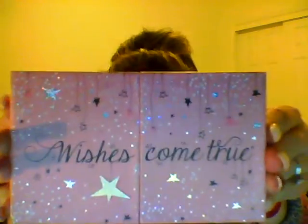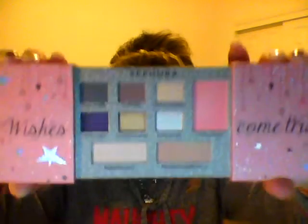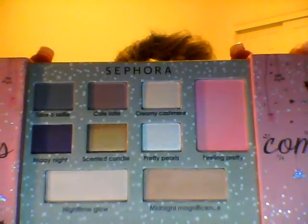So I thought this was the cutest packaging. I saw this and I was like, oh my gosh, wishes come true. Of course it was pink. There's the back. I mean, how cute is that palette? And then it slides open. And then it's got a blush, two at the bottom, which I'm not quite sure about. It doesn't tell you.